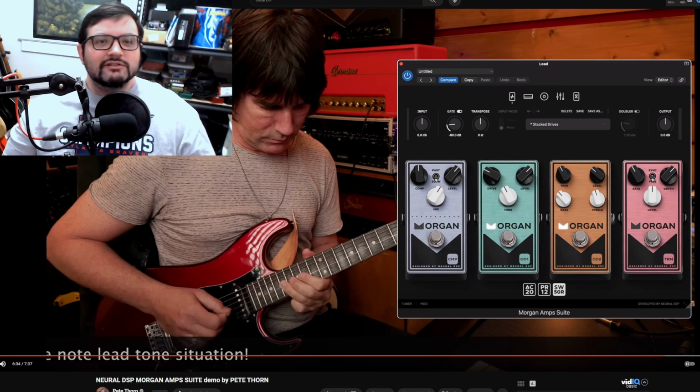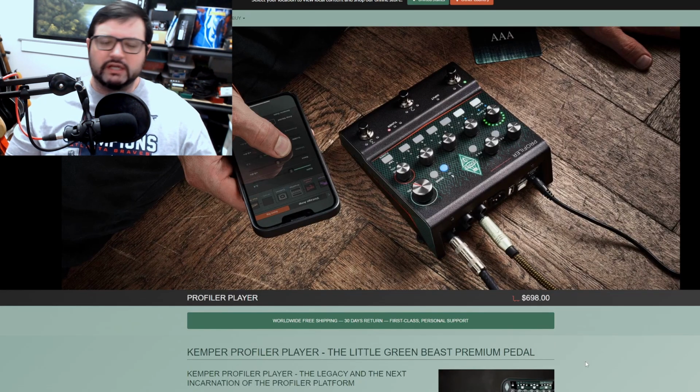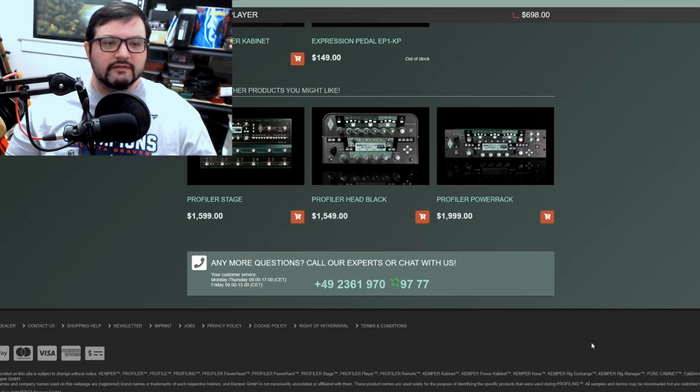So let's move on to the big meat and potatoes of this podcast, the Kemper Profiler Player. For those who don't know, Kemper has pretty much been the standard. When I say standard, I mean they were the first guys there. They are the ones leading the charge when it comes to amp profiling. So it's essentially amp theft. You profile your amp, you can get it in there. They have it in rack form.